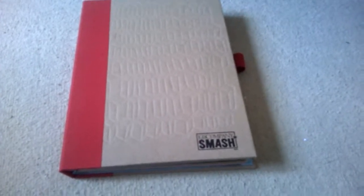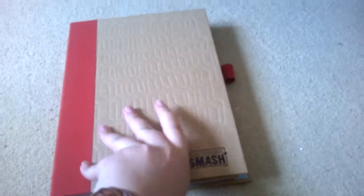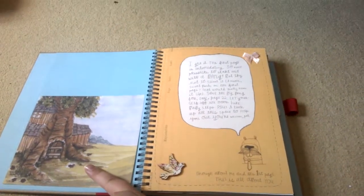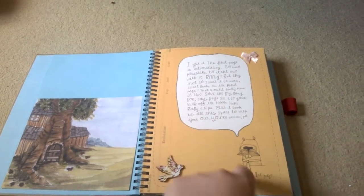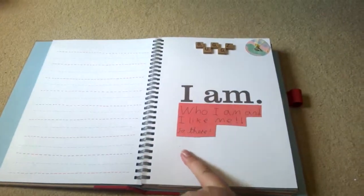Hey Smashers, this is my Smash book, and it's the Doodle Smash book, which you can see because it's around. It's not that thick because I haven't done anything, but yeah, it's a couple of pages. I haven't done much here, just added that, and I didn't really want to do anything, so there's nothing on there. This is my page.